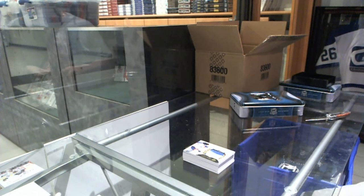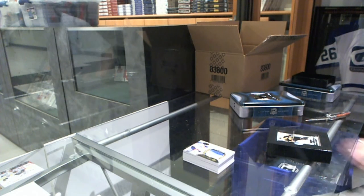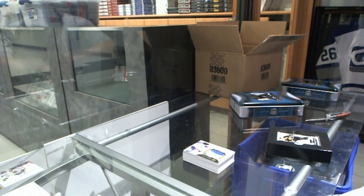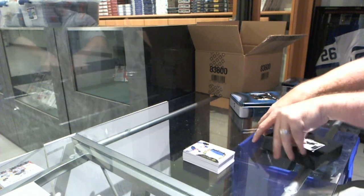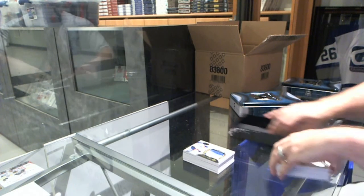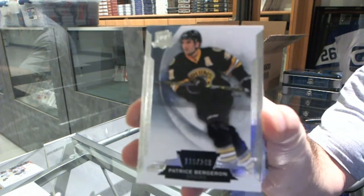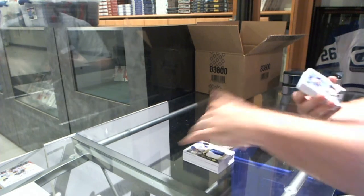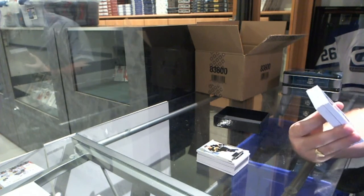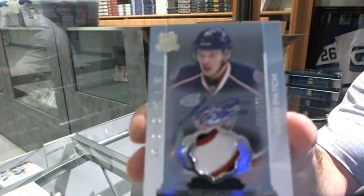Wait, who? For what? Bogdan Yakimov. Yeah, Yakimov, not Yakupov. All right, we've got for the Boston Bruins a 249 Patrice Bergeron. We've got a three-color rookie patch auto number 249 of Marco Dano. Nice three-color.